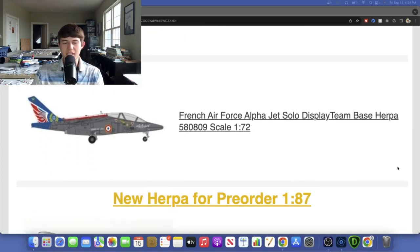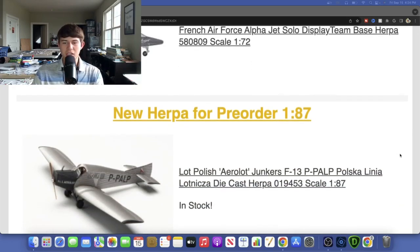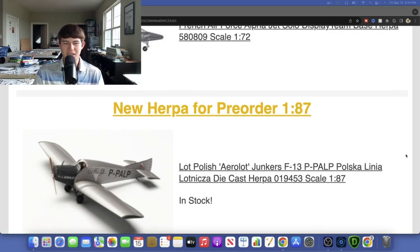And then we have some 1-87 scale aircraft. Starting here with the Polish Aerolot Junkers F-13. Never heard of this plane. Papa Alpha Lima Papa. This is a very cool aircraft right here. Certainly a very distinctive one. I think the propeller certainly kind of speaks for the story of this aircraft, with it being wood, it appears at least. But yeah, really neat aircraft.